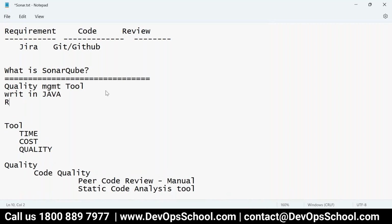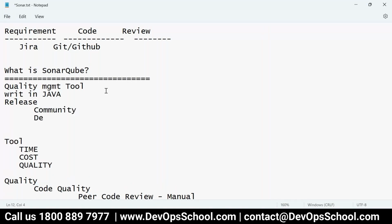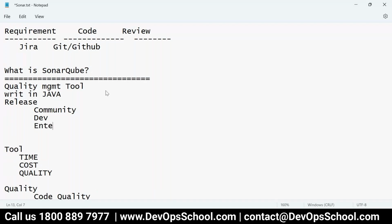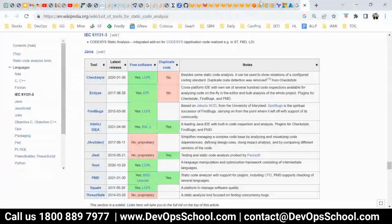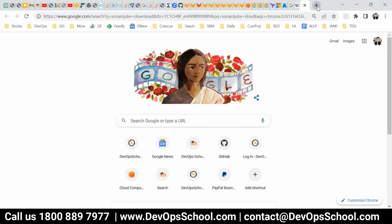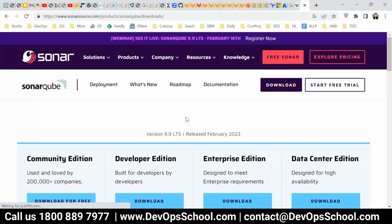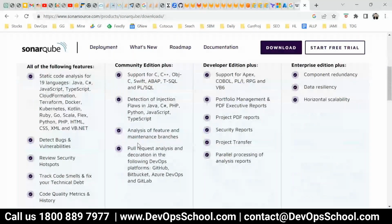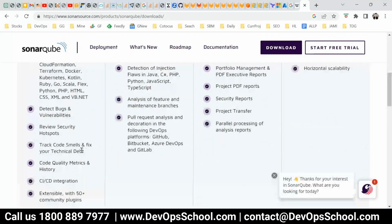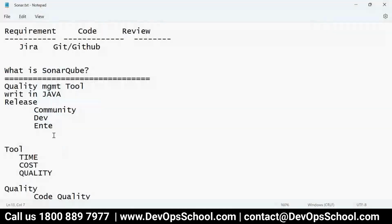On top of that, they have multiple releases actually. Something like the community release, which I'm trying to show you, and they have a developer release also, and an enterprise release also. There are some differences. Once you get comfortable with SonarQube, you can spend time comparing the community edition, developer edition, and enterprise edition. There are certain differences which you can find, so you can compare later once you know all the functionality of the community edition. It will be easy.